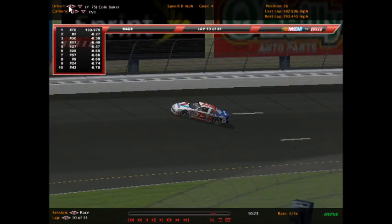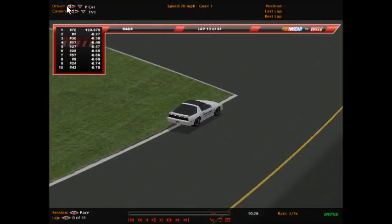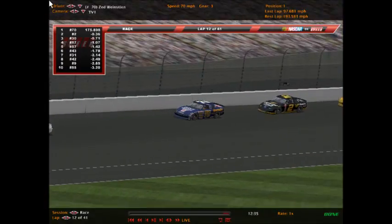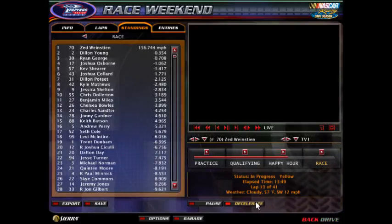Kind of a weird ordeal there. Cole Baker slamming on the brakes though to try to bring his car to a stop, but unfortunate ordeal for Zach Winkle and for John Arndt, as they are, unfortunately for them, out of the race today on lap number 11 of this event.